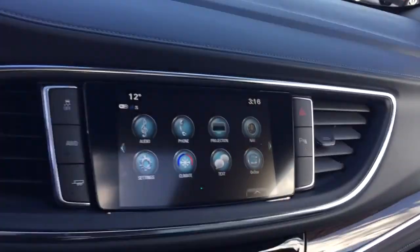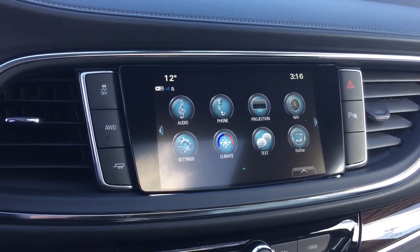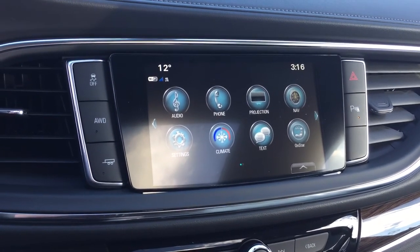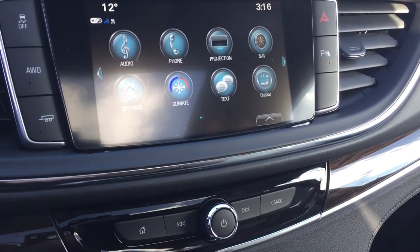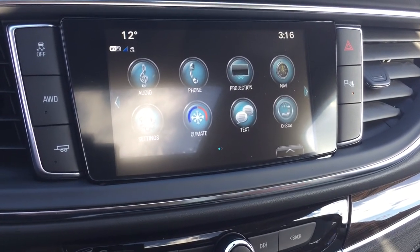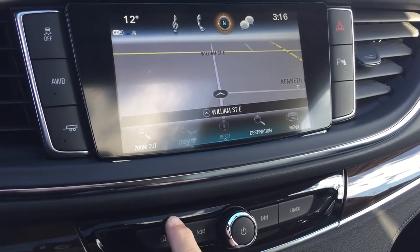Now perhaps this is one of the biggest changes, and one a lot of people were clamoring for with the new Enclave, and that is the touch screen, which is much improved over the 2017 models and before. There were a few people saying that the screen wasn't as responsive as it could be. Now this is very along the lines of a lot of the ones that you see in the GMC trucks and the Buick LaCrosse, for example, have the same kind of layout. And we're going to scroll on through. You got the onboard navigation as well, very quick and intuitive.